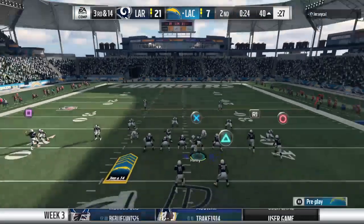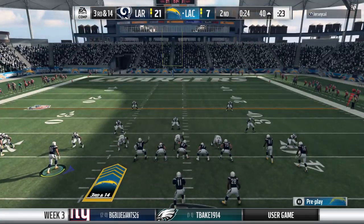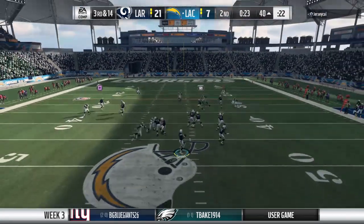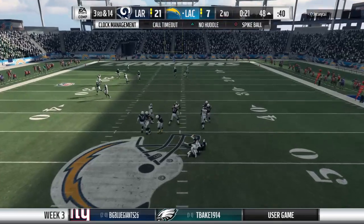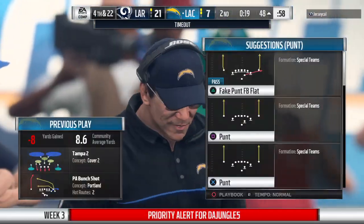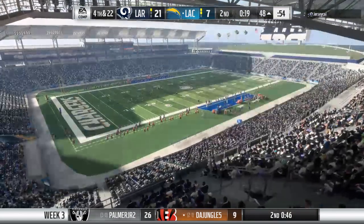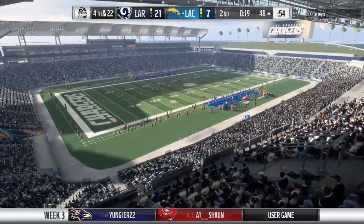The tight end Henry here in motion. So the D-line's going to spread out. Throwing on third and long. Smith under pressure again, and down he goes again. And the Rams are going to go ahead and take another timeout. So that means they're down to 1 remaining here as we head toward halftime.